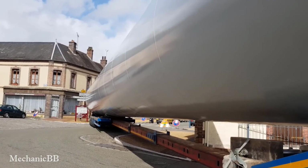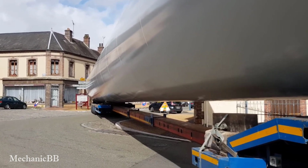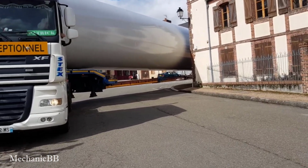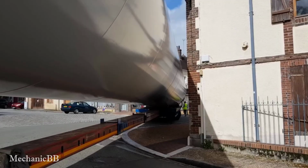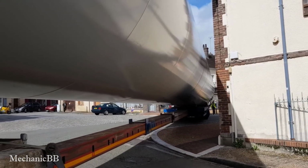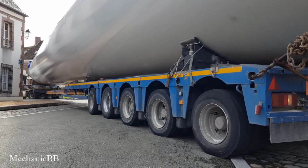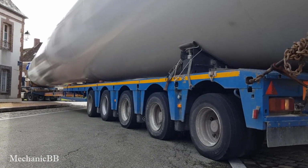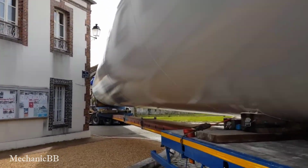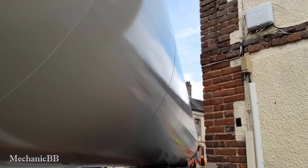This road is also quite wide compared to other normal roads. But this oversized load truck is too long. Even though it's difficult, the driver is still trying to adjust little by little to try to pass this turn as safely as possible.